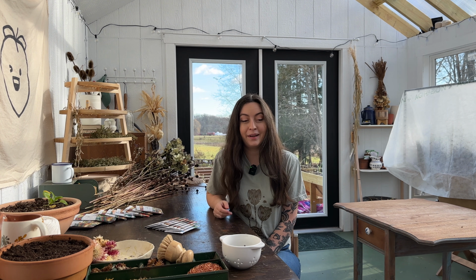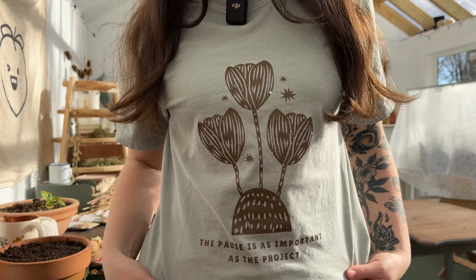Dig through them, see if one of the messages resonates with you. I'm really happy with how they turned out. I spent a really long time getting the designs how I wanted them to be, getting the colors where I wanted them to be. I'll let you zoom in on this one a little bit.